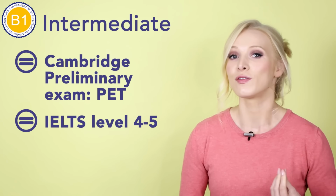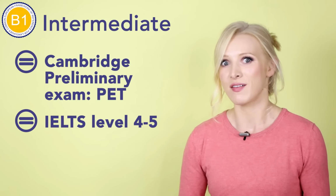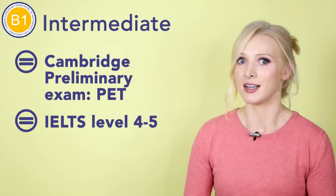It's the equivalent of a Cambridge PET or PET exam. That's the B1 exam in Cambridge. It's the IELTS level 4 to 5. A B1 level of English is a really good level of English.